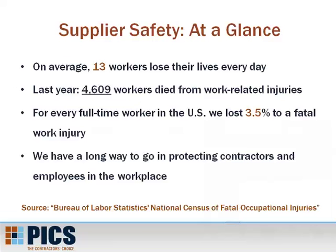Obviously, these statistics shake us and wake us up sometimes to let us know that we need to make safety a priority, something very integrated into our supply chain as well. How do we create a safer supply chain here? We've got a long way to go, so that we have zero fatalities and everybody can go home safely at the end of a workday.